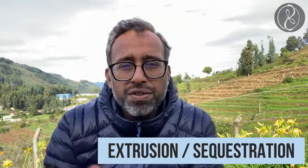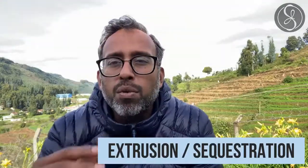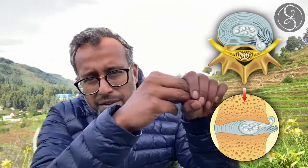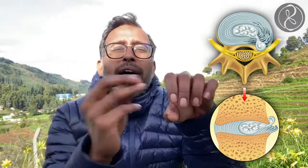If it reaches a stage of extrusion or sequestration, most of the time you require surgery, because just understand, it's very difficult for material which comes out of a hole to go back inside. And so it has to be removed from that region where it has already escaped, where it shouldn't be there in the first place. And that is the reason we require surgery sometimes to remove the material. It is known as a discectomy, and that helps a lot of people.